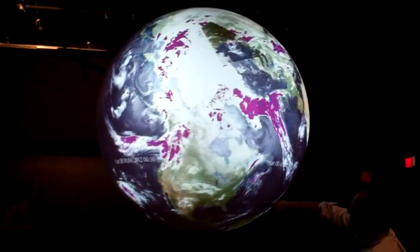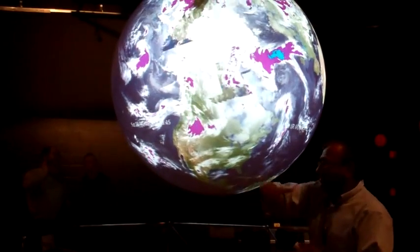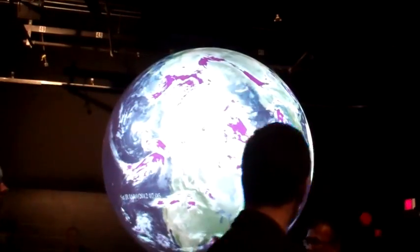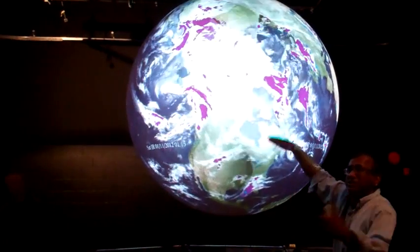I'm sorry. That's where I'm from. I'm from England. And okay, Philly over here. So you can go this way. You see the clouds here? The clouds represent the height of the clouds. The top clouds are blue, fuchsia is mid-level, and white is the bottom of the clouds. And it also tells you how much precipitation there is in the clouds.